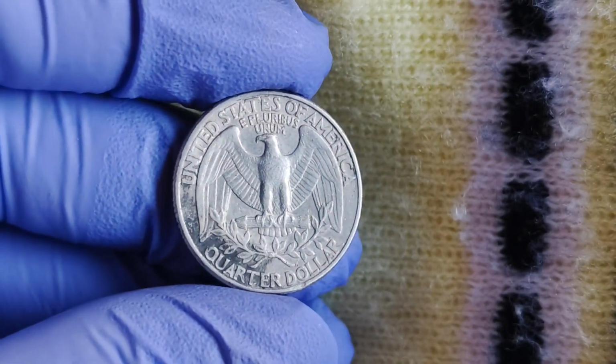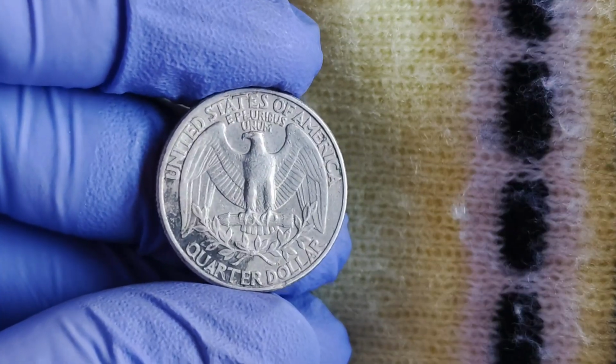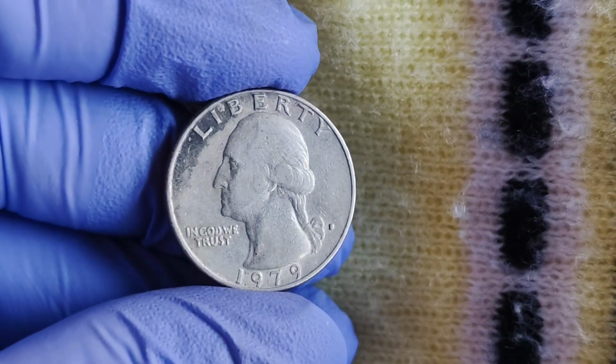The mysterious backstory of this quarter begins decades earlier at the Denver Mint in 1979, a year when production was rushed, machines were overworked, and errors slipped through undetected.